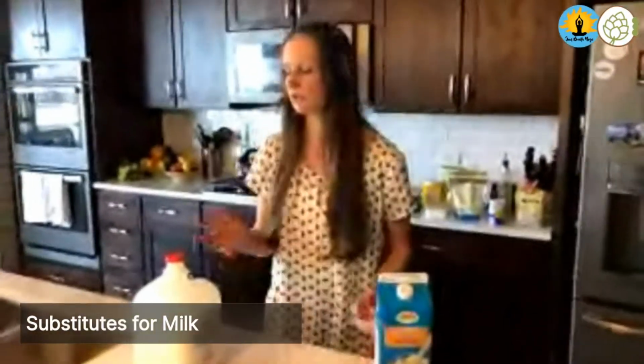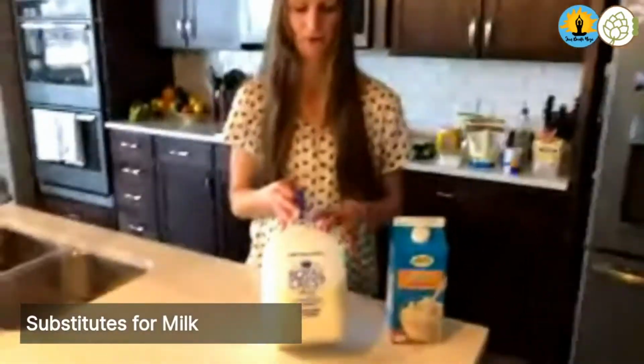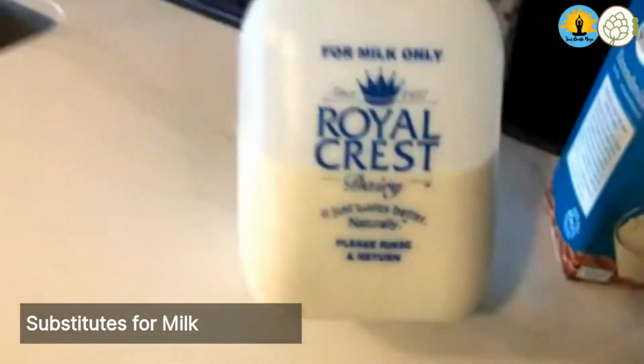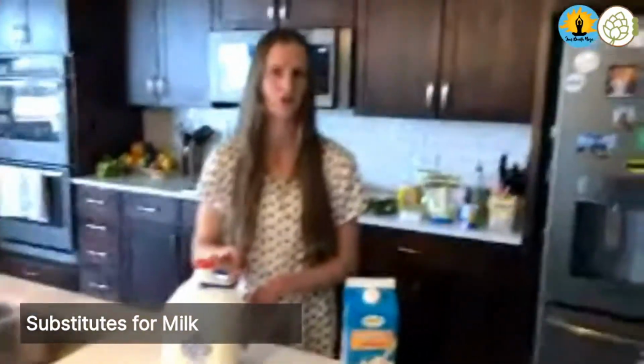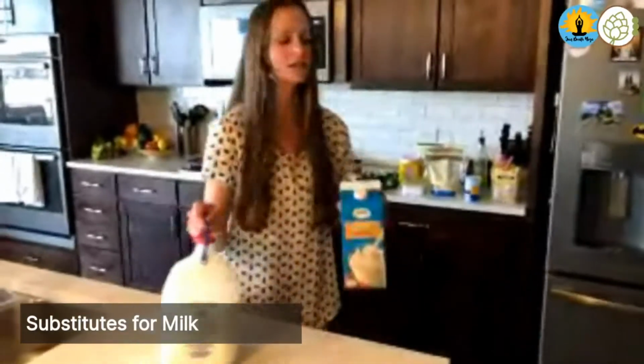Also, along with what we were saying about the local farms, we have a milkman deliver this delicious milk from a local dairy. So that might also be something to look into if you're looking to both support a local farm and also get some real milk on a consistent basis. I would consider looking into one of those options.